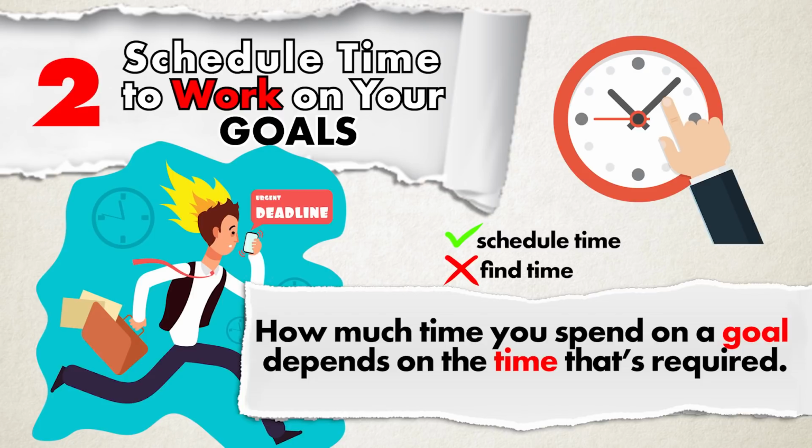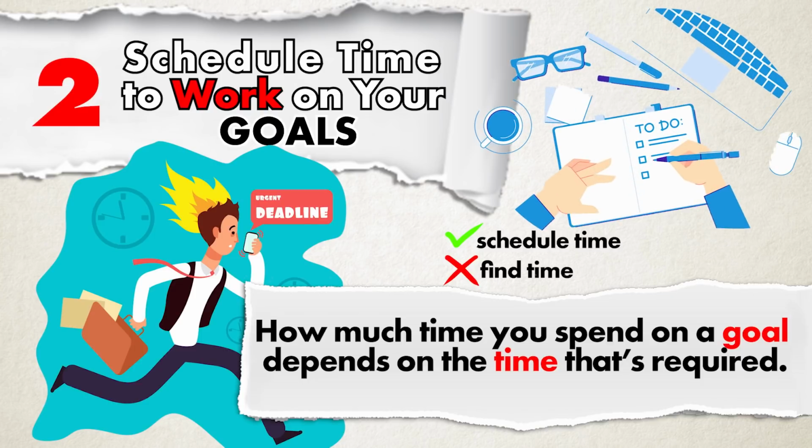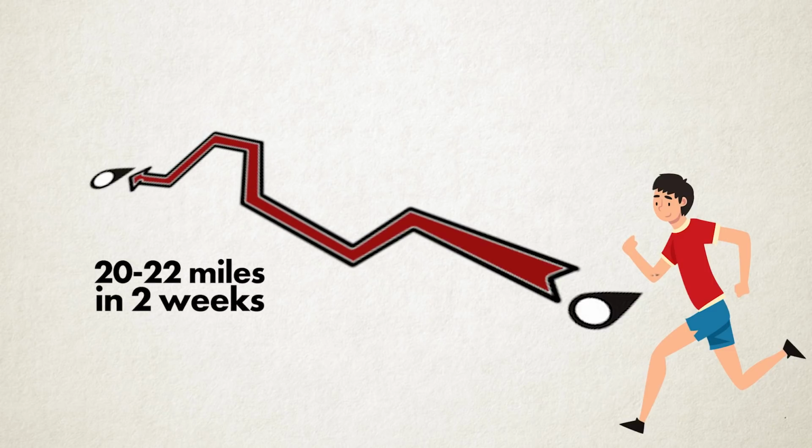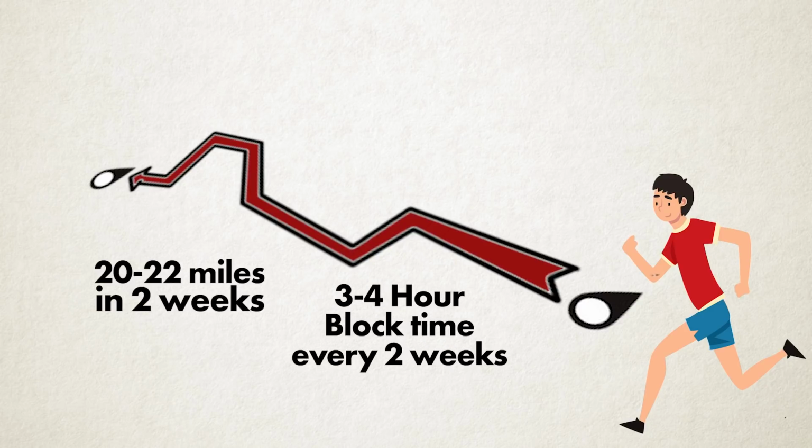Some goals only require a few minutes each week, while others require hours out of your day. So it's important to figure out how much time you'll need for each task, then schedule these activities into your week. For instance, let's continue with the New York Marathon example. An important part of any marathon program is completing a long run every 2 weeks, which builds up to 20 to 22 miles. To make this happen, you would have to proactively schedule a 3 to 4 hour block of time on a bi-weekly basis to complete this run.